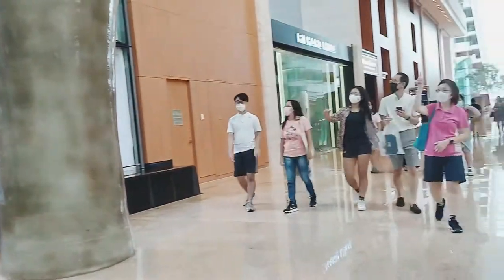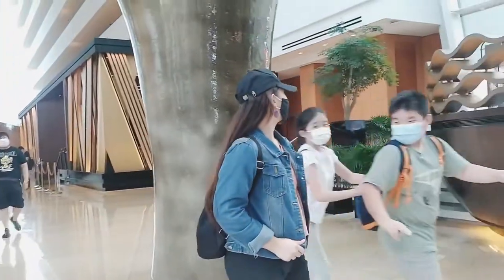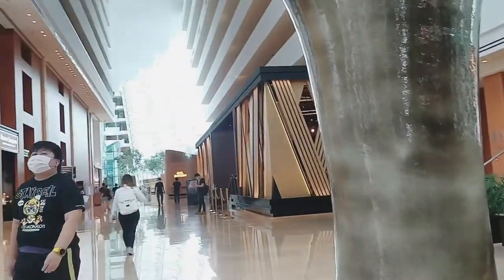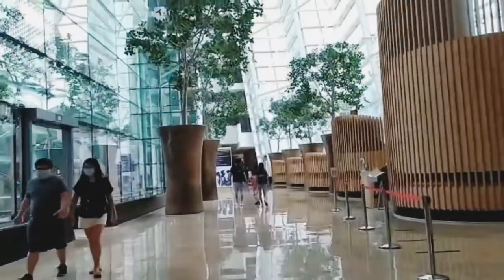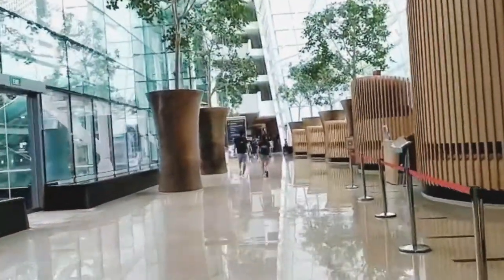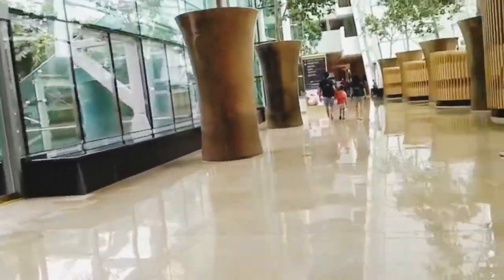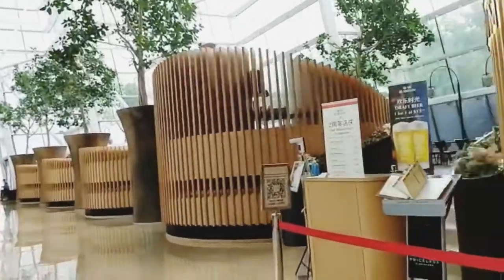Ayan, kung makikita, nandito po si Laya Queen. Hi, Laya Queen! So, ayan. Lobby po ito ng Marina Bay Sand. So, let's go! Guys, we are heading to the Sky Park sa 57th floor. Ito po yung entrance dito, yung lobby ng Marina Bay Sand.